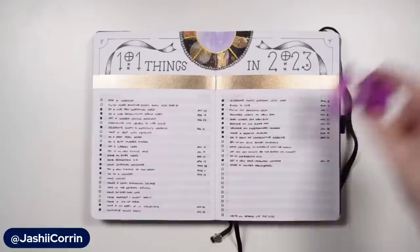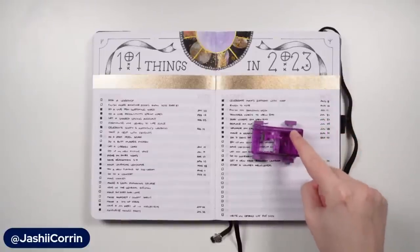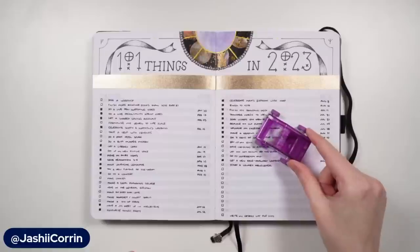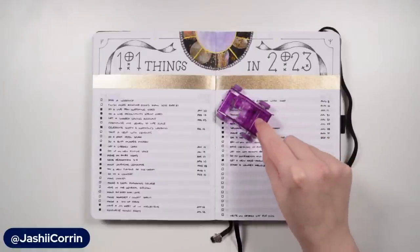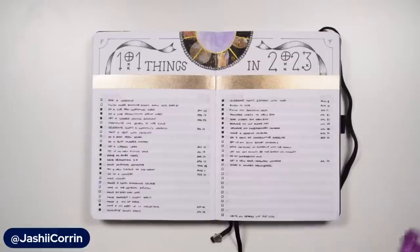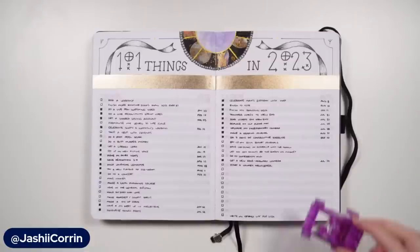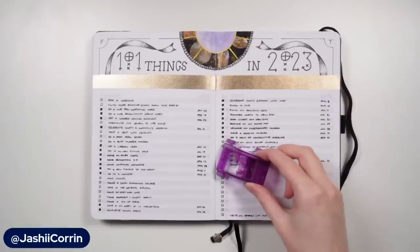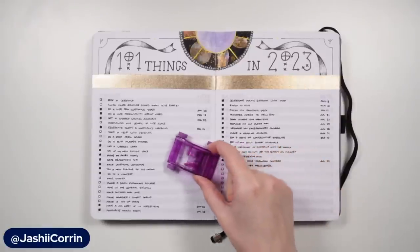Do you love the tiny car so much? Isn't it so cute? It's got little brushes on it and it's for pencil erasings. It's so cute. My mum got it for me. I think her friend got her one and I liked it a lot. And then she's like, oh, I'll get my friend to get one too. It's so cute.